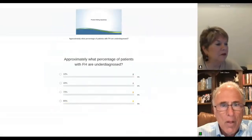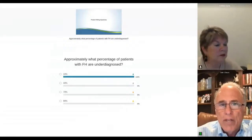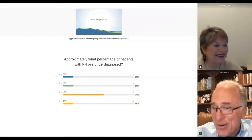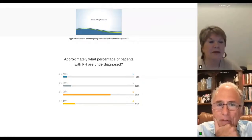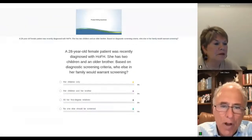So we'll start with the pre-test polling questions. And the first one is, approximately what percentage of patients with FH are underdiagnosed? What percent are underdiagnosed? I'm leading the witness. What percent underdiagnosed, have not yet been diagnosed? Okay. Well, I think we may have a few more people. Give it a moment. Okay, now we can move on.